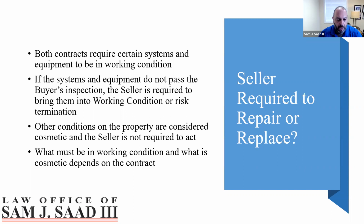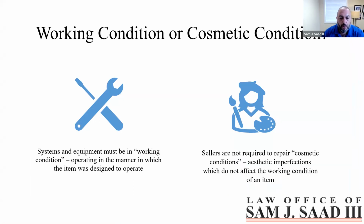There are, and this is NABOR, other conditions on the property that are considered to be cosmetic and the seller may not be required to act. And then what must be in working condition and what is cosmetic depends on the form, as we've said. So working condition or cosmetic condition?